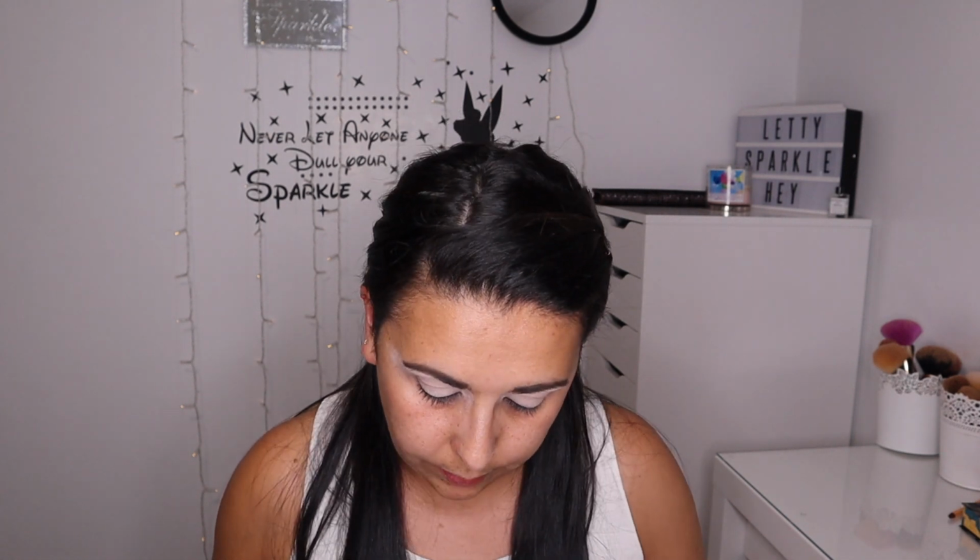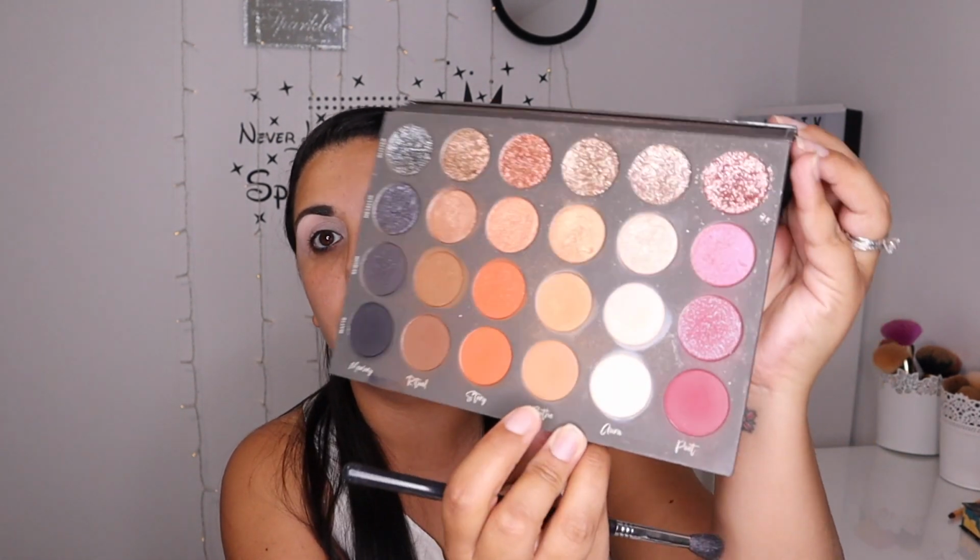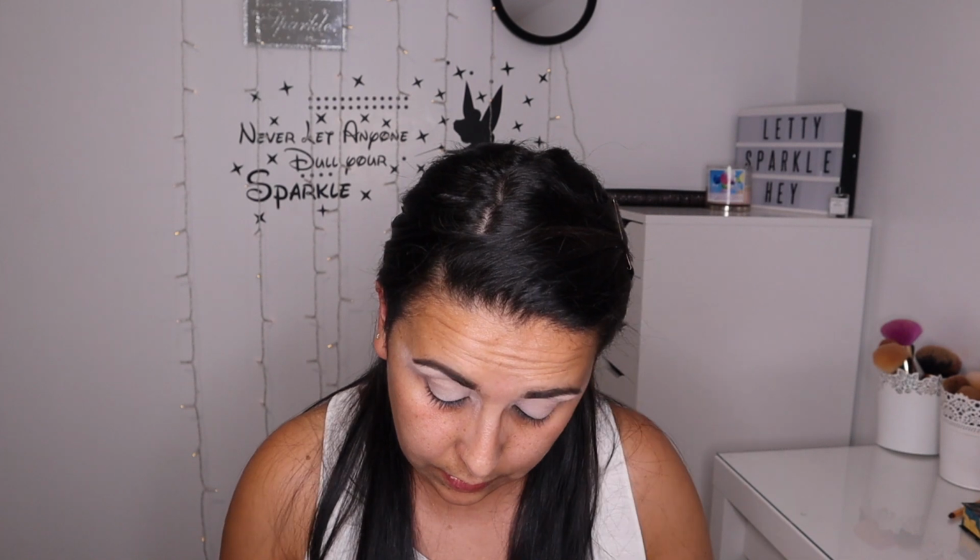So I'm first going to go in with kind of a big fluffy brush like this. This is a Sigma E40. I'm going to use a colour swatch because my brushes are very dirty, they all need cleaning. And I'm going to go in with Soothe in the matte section, which is this brown here. And I'm just going to take that along the crease and just buff that out very slightly. Just buff it out, but keep it quite high. I'm not going to take it very low, and obviously we can always clean up and make that really sharp afterwards. That's why I've chosen to do my eyes first today.